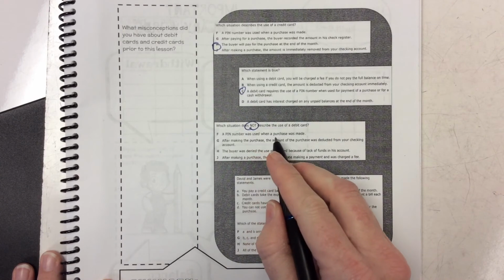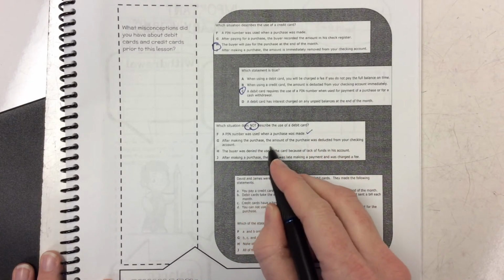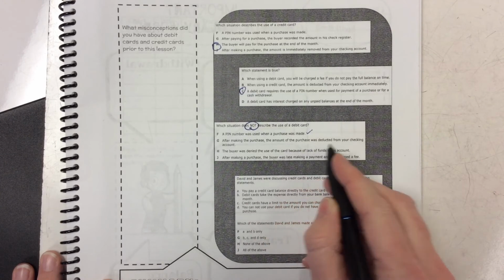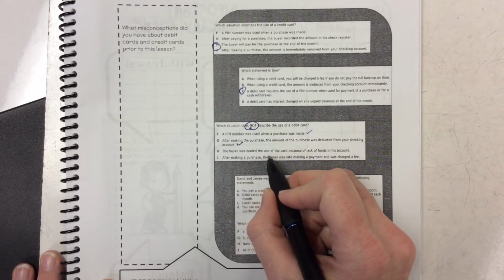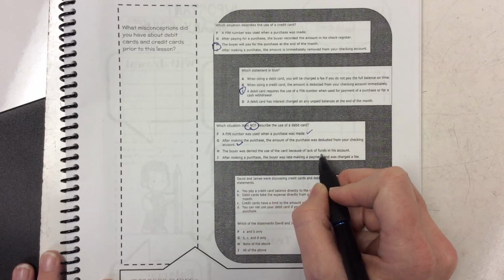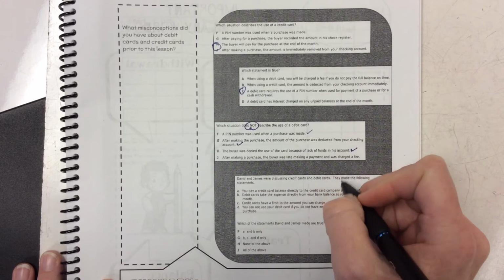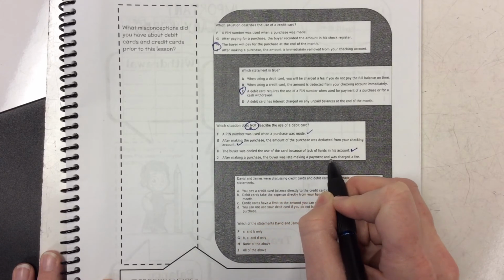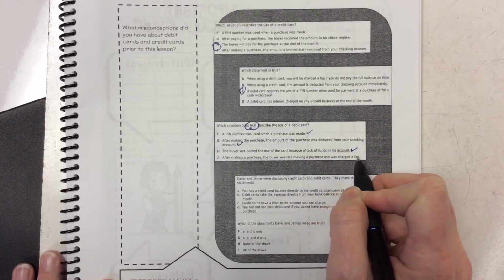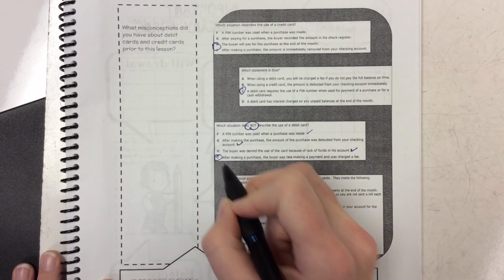So, a PIN number was used for a purchase. That describes it. After making the purchase, the amount of the purchase was deducted from the checking account. That does. The buyer was denied the use of a card because of lack of funds in his account. That's true. You have to have funds to fully cover it. So after making a purchase, the buyer was late making a payment and was charged a fee. So the correct answer is J.